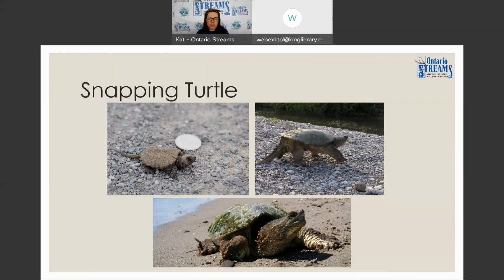And they might be attracted to the side of a road from some roadkill, or if there's some dead fish on the beach, they're happy to eat that too. So they're really good at helping clean up all of our lakes and wetlands, kind of being a little caretaker, and getting our habitats nice and clean.